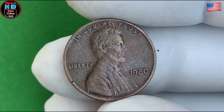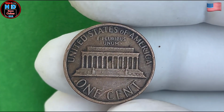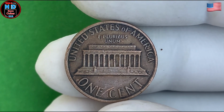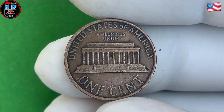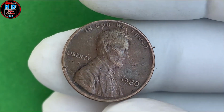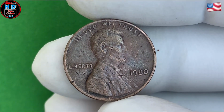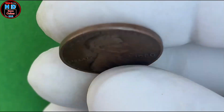So, the next time you're going through your spare change or sifting through a collection of pennies, keep an eye out for a 1980 Lincoln penny that looks especially pristine, or one with a noticeable error. It could be your ticket to a small fortune. Whether it's the result of a minting error or simply a well-preserved example of a classic coin, the 1980 Lincoln penny can be worth much more than its humble 1-cent face value. And who knows, if you find the right one, you could be looking at a coin worth as much as $50,000. That's $50,000, a sum that might surprise you for a simple penny. So, don't overlook those pennies in your pocket or coin jar. One of them could be worth far more than you think.